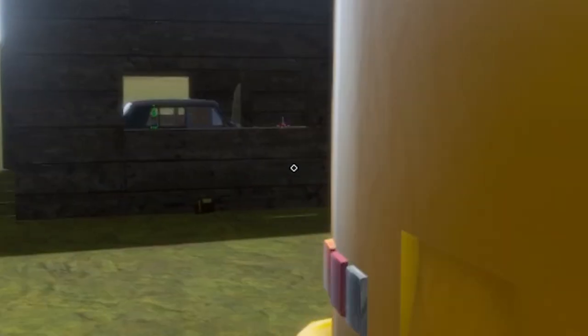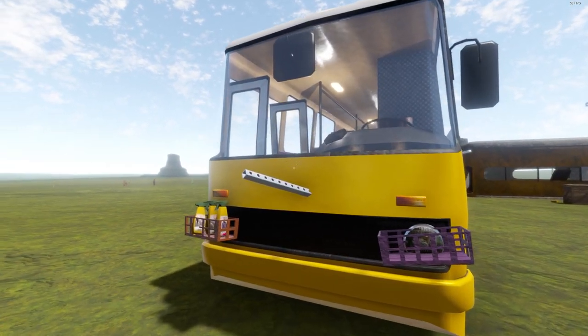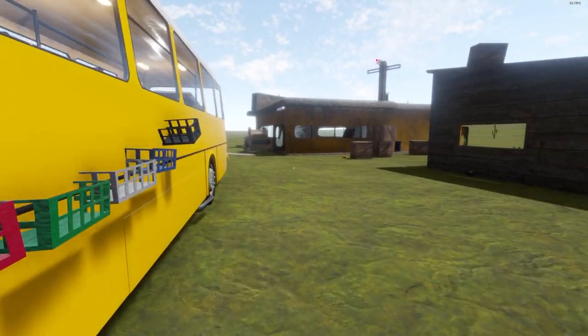And the car is not attached. Well, that's a shame. I guess that didn't really work. But it's okay. We'll be all the cars. For now, let's just use this iron bar and mount it as a new schnauzer for our car, because it looks good. It's not a car, it's a bus.